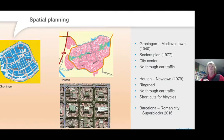But we also have a medieval town, the town of Groningen, and they changed the traffic system in that town overnight, so that cars could not go from the northern part to the southern part through the city center. You also have to follow the ring roads. So you can redesign your cities and make it a bicycle and people-friendly city.